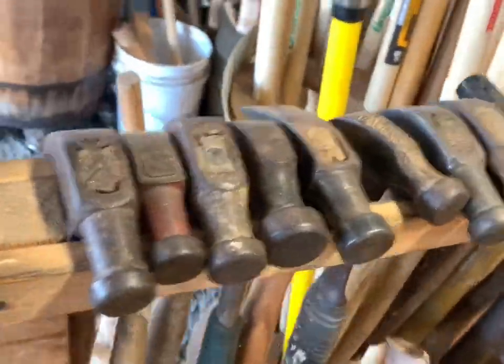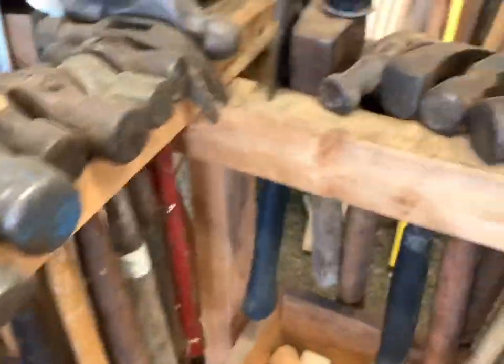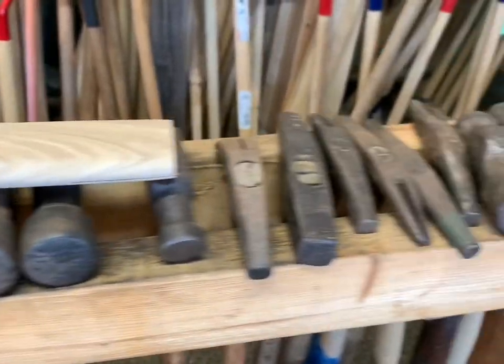You've got a lot of antique hammers here too. I've sold a lot of antique hammers in the past. I didn't even price these. Everything else he's got is high.